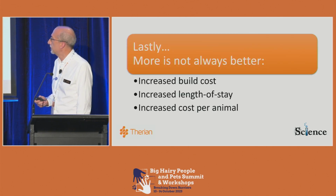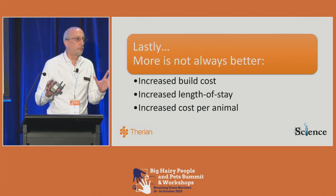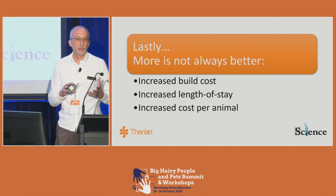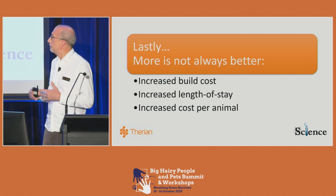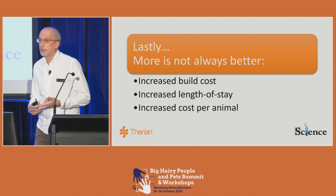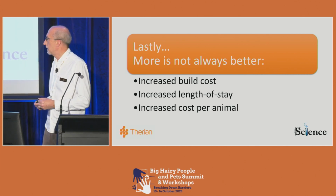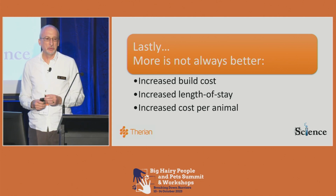Those are those examples. So to wrap up, really the point I want to make is that more is not always better. You want to start with figuring out what your calculated capacity or your need really is. Building more than you need is going to increase your build cost. It's going to increase your length of stay because everybody goes to full capacity. And then that, in turn, does increase the cost per animal. So anyway, do the maths. We can help you with it if needed.